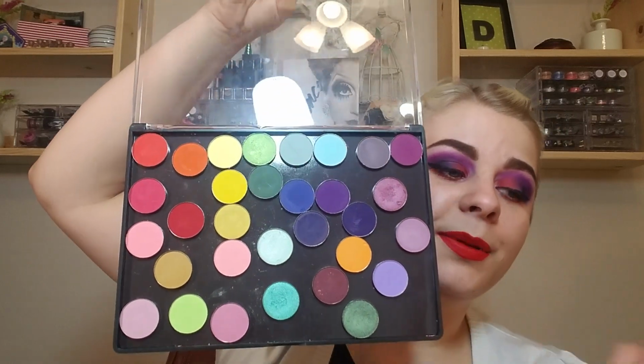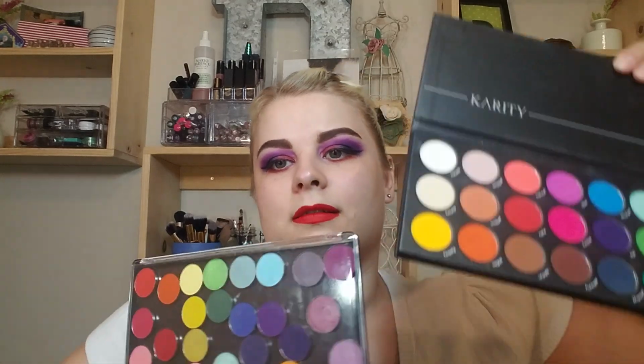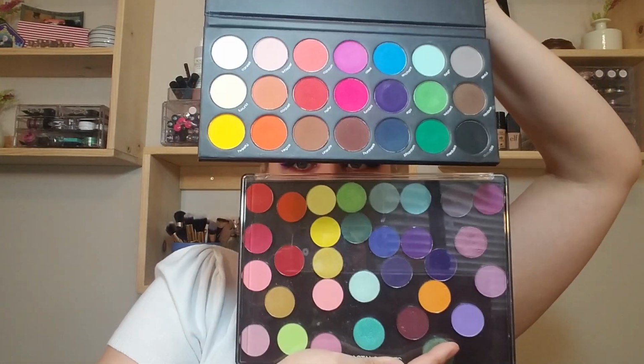I grabbed this because I think it fills some gaps in color that my Carity palette does not have. I mean, let's just look at this. I think they kind of complement each other, and I can create so many more looks with having this.